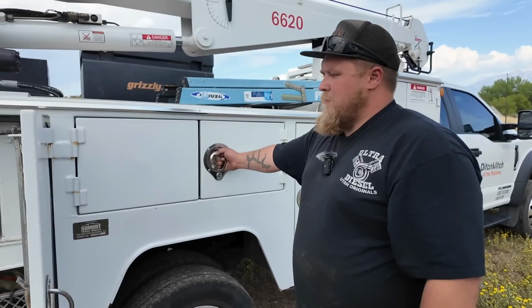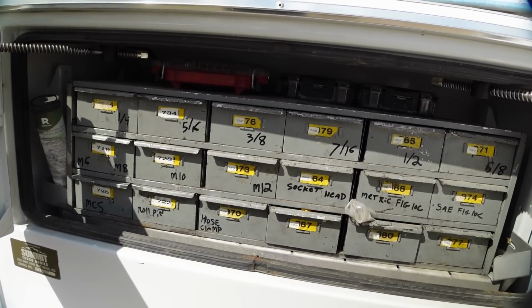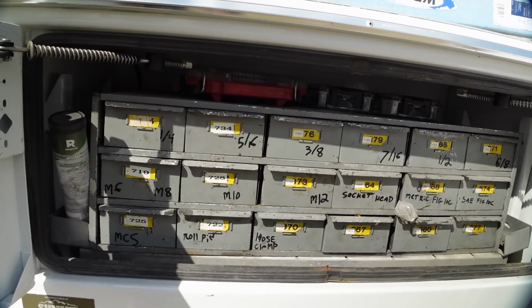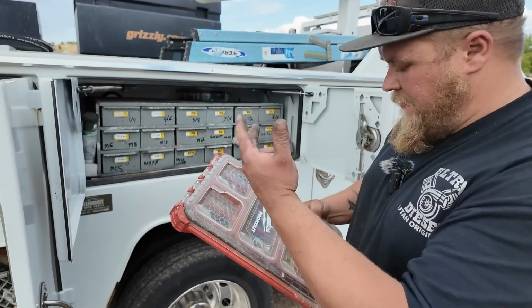That's cool. It's my bolt and nut drawer. Oh, that's nice. You got a whole cabinet in there. Yep, it's all my hardware, standard and metric bolts, zip ties, hose clamps, roll pins. It's all like my butt connectors, fuses, battery terminals, grease fittings.